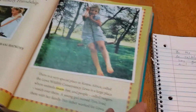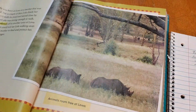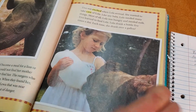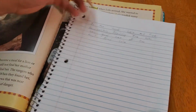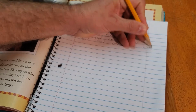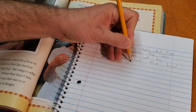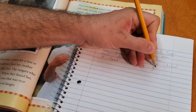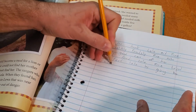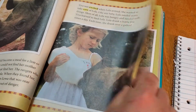Okay, now let's see. How does she take care of her? And they wanted us to focus on the photos. Well, look. I remember this. She takes care. Tiva helped to feed Lola by giving her milk each day. Okay.